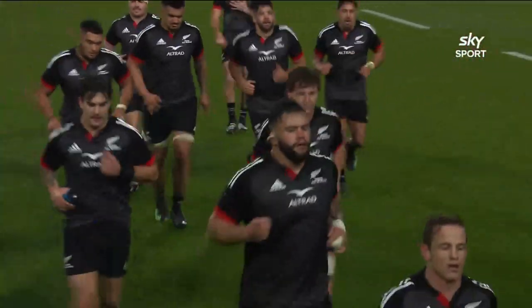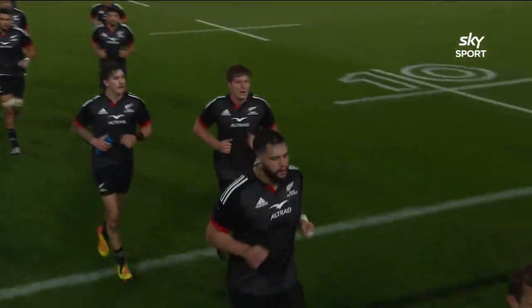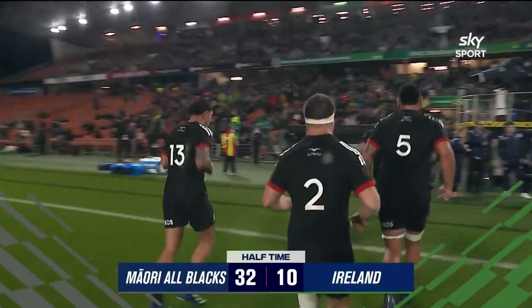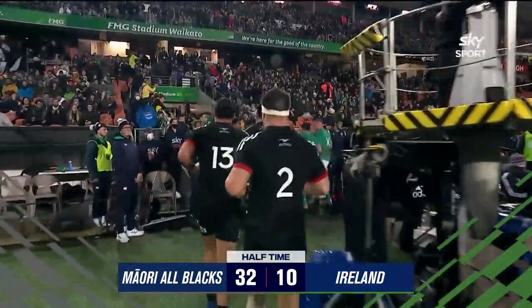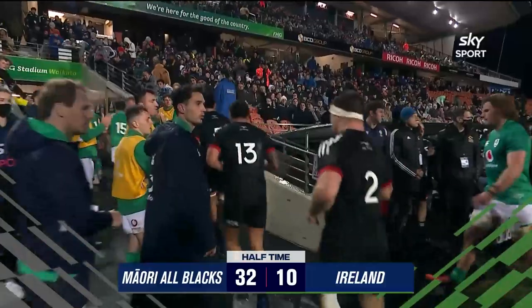What a first half of rugby by the Māori All Blacks. Some statement, 4-1. They lead Ireland at halftime, 32-10.